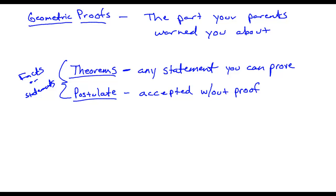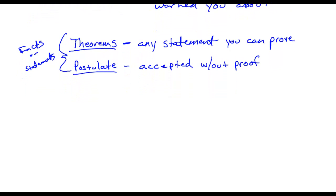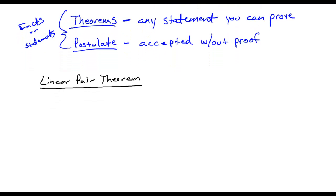So I'm going to tell you a new theorem that you've never heard before. So it should be new and exciting, right? It's called the linear pair theorem. Hopefully you recognize that because it's on your outline that you've had for well over a week now. It's something that you should be making a flashcard of. And it's something that you're going to be responsible for knowing. You have to memorize it. You have to know exactly what it means and exactly when to use it.